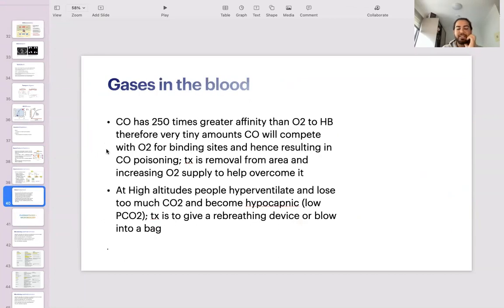Now, there are a couple of extra things here. So the gases in the blood. Carbon monoxide has 250 times greater affinity for hemoglobin than oxygen does. So very, very tiny amounts, like 0.4 millimeters of mercury of carbon monoxide, are going to compete with 80, 90 millimeters of mercury of oxygen for the same hemoglobin molecule. And so the treatment for this is removal from the area and increasing the oxygen supply to help overcome it.